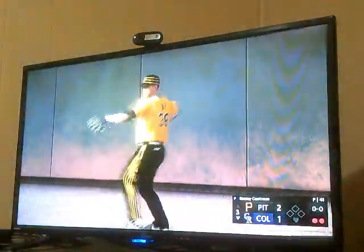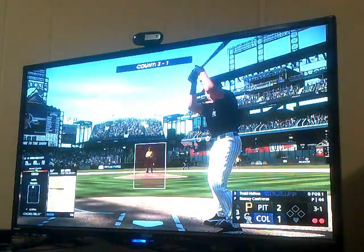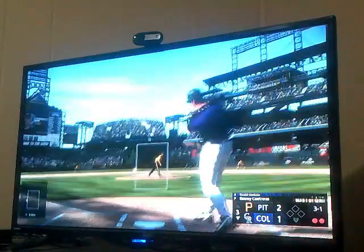Those can be pretty fun as an outfielder. You've got to put it into your highest gear and go a long way to track that one down. Nothing better than that. You feel like a wide receiver playing football.